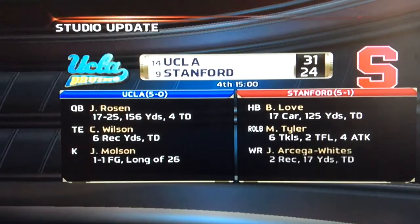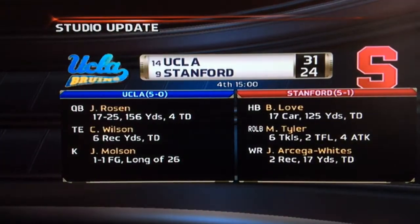As we have a studio update. Number 14, UCLA, trying to keep their undefeated season alive. Currently beating Stanford as we head into the fourth quarter. Chosen Rosen with 4 touchdowns. And meanwhile for Stanford, Bryce Love having a nice day. 125 yards with a score.